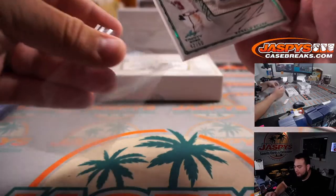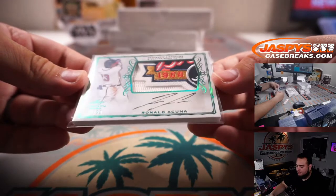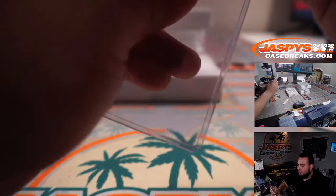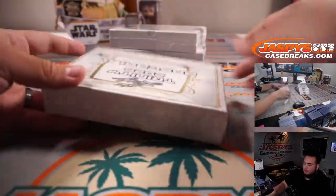42 out of 50. What a patch. Look at that patch right there. See, 1966 patch. Someone's going to walk away happy tonight. It's Ronald Acuna. Boom. Six hits right there. Let's go to the next one.